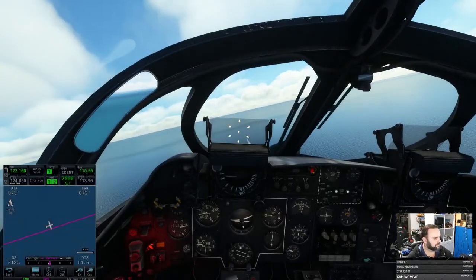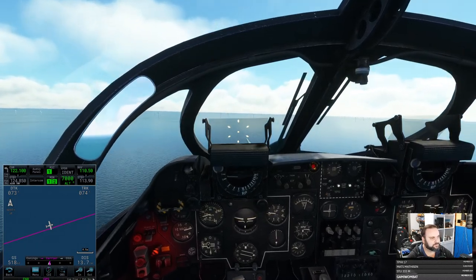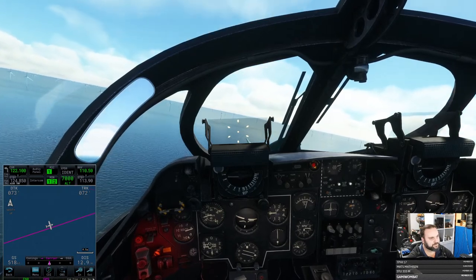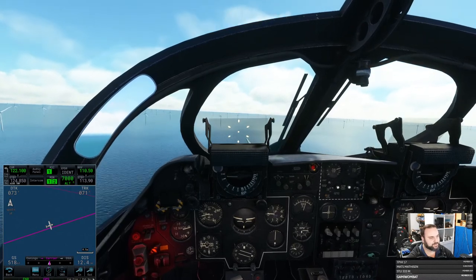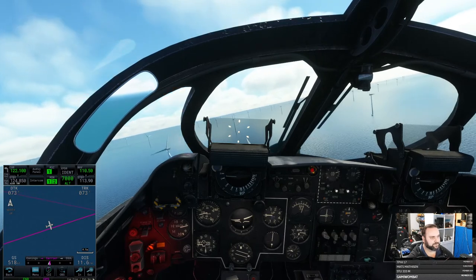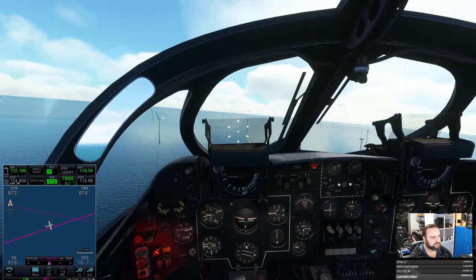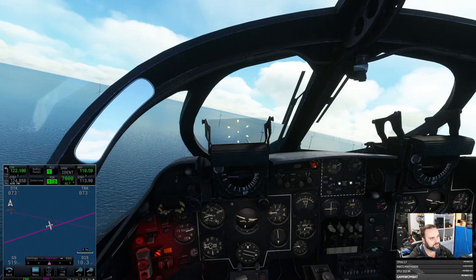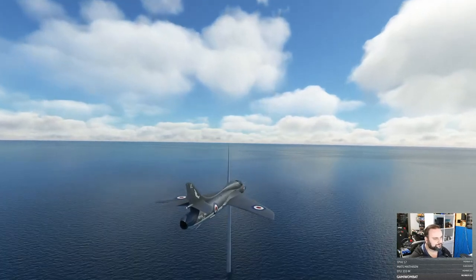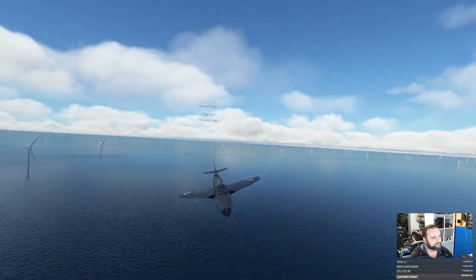Alright, we've got 14.6 nautical miles. We're going to have to chart our way through another set of wind turbines. I think autopilot, mate, you keep worrying me about going left and right here. I'm worried you're going to hit one. Got my hand on the stick there just to make sure. Oh, he's actually going to turn, and we're going to miss that one, but we might end up hitting that one at the end. No, turning back. Yes. That was pretty close.